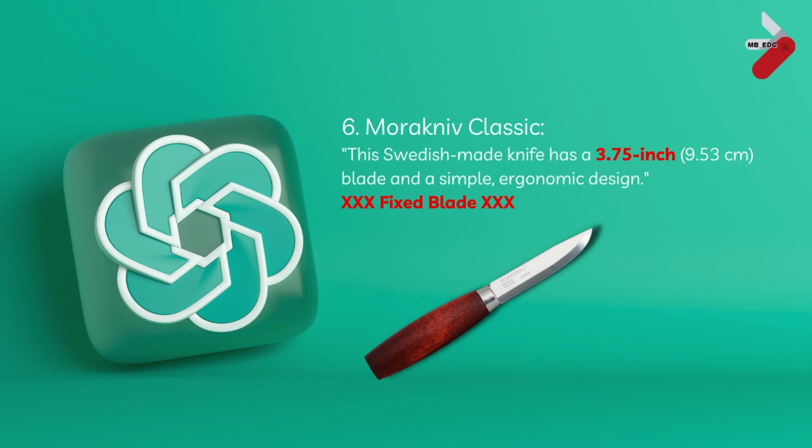Number 6 on the list, the Morakniv Classic. This Swedish-made knife has a 3.75-inch blade and a simple ergonomic design. Now unfortunately, despite it having a really nice carbon steel blade, it's too long at over 3 inches, and being a fixed blade also is not UK legal. So unfortunately, ChatGPT has struck out on both of the things required to make a knife UK legal.